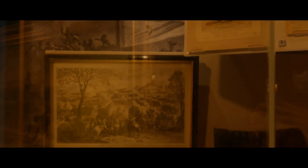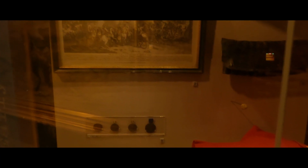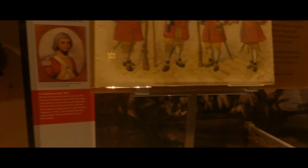The uniforms are fantastic. So I'm guessing you would have something for 40 Commando as well, because they're literally on the other side of town. If that's Somerset Light Infantry, is what they are now. No, they've always been Marines, part of the Navy. I don't think so. I think it's just about the Somerset Light Infantry.